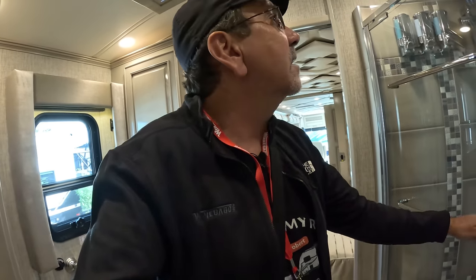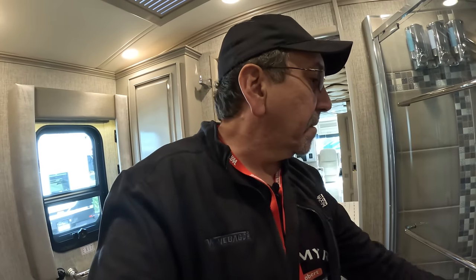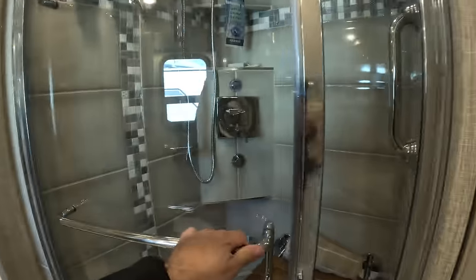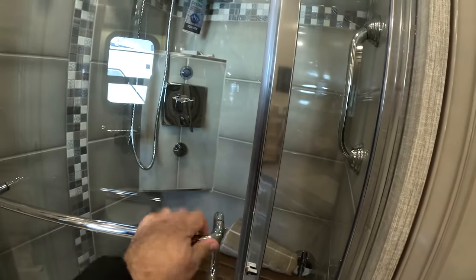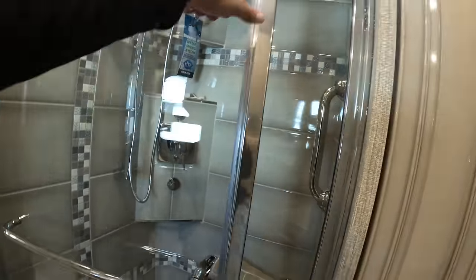I'm sure there's a good way to open this, but I don't know it. I mean, at some point I'm gonna get it, right? But maybe it's just a strong magnet, but there we go. It is a strong magnet. I didn't wanna break it.